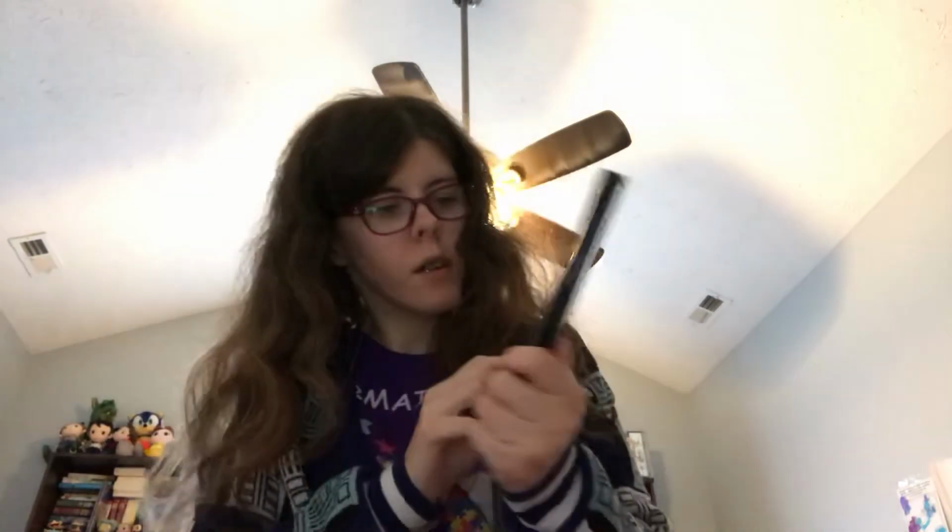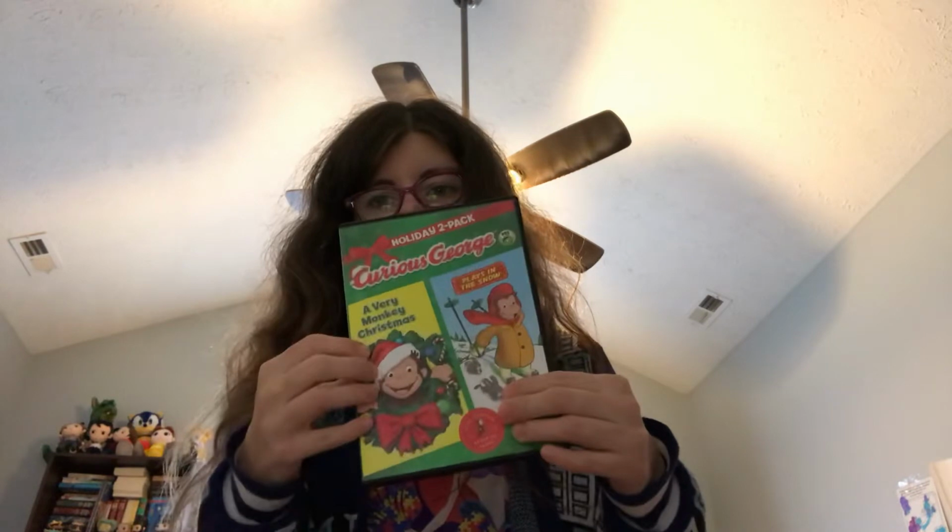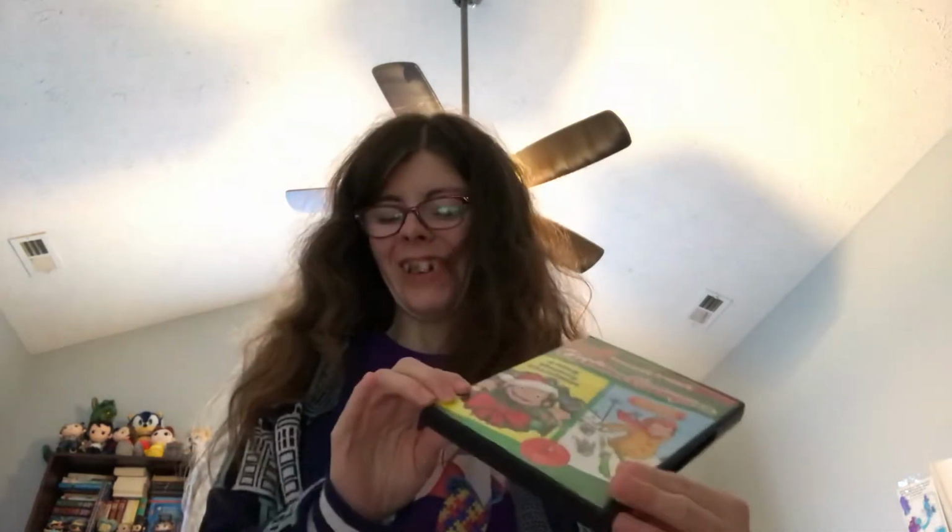And then I got him this double feature. I wanted to get him just Very Merry Monkey Christmas, but then they had this double feature that was cheaper than buying just that movie, so I got him both. He'll love both, I'm sure. So this is the bag that he will get first, and he can do it while I organize things, get things going, get him dressed and ready for the day.